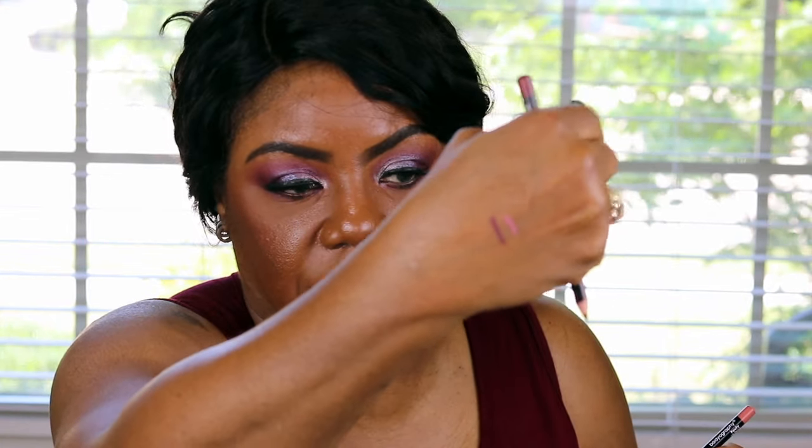Wipe that off. Wait a minute, y'all. Let me get a wipe. Okay. I'll put it on this hand. Okay, that's Rosewood. And then this one is Pouty. Ooh, that's a real pretty nude. Well, at least I cannot complain because this time I got the right shades. Perfect shades. Okay, I'm happy for these two.